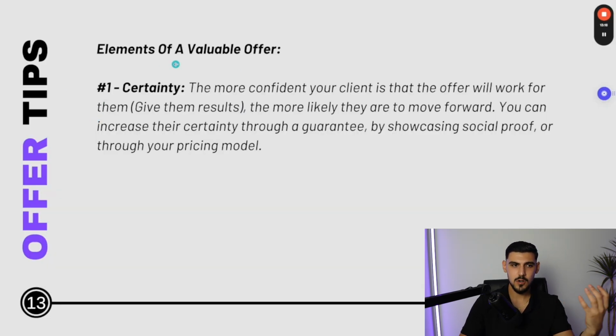So some offer development tips that I think help me personally. Number one is certainty. This is the first element of a powerful offer. The more confident your client is that your offer will work for them or give them the results that they're looking for, the more likely they are to move forward and give you that sweet yes that you're craving for. You can increase their certainty through a guarantee, by showcasing social proof, which in the beginning you probably don't have, or through your pricing model.